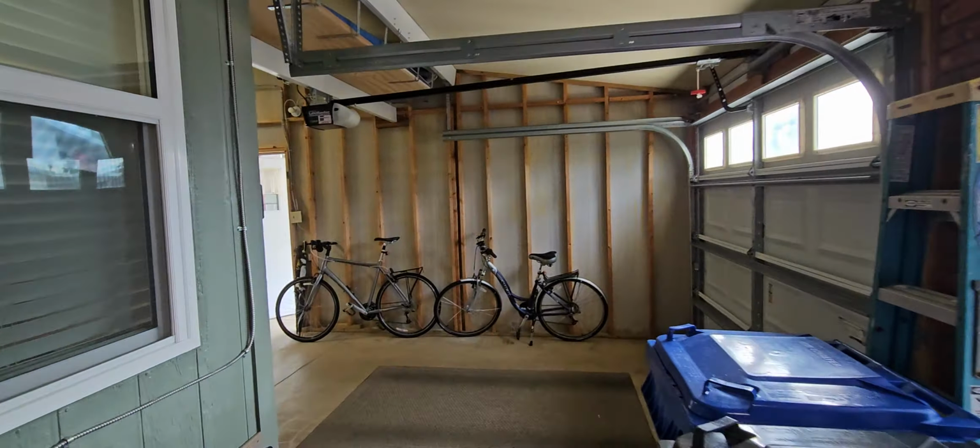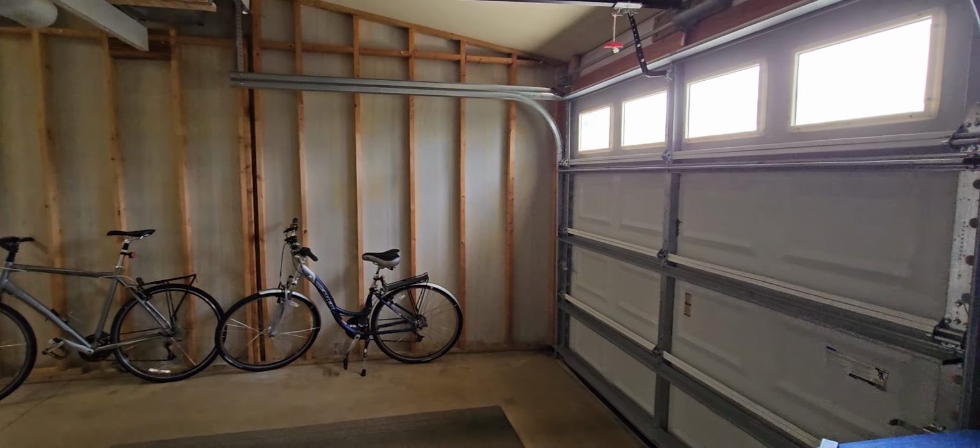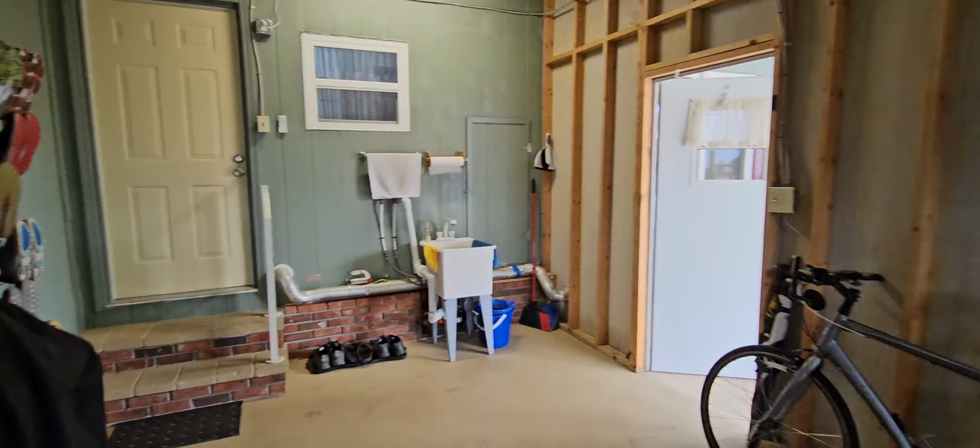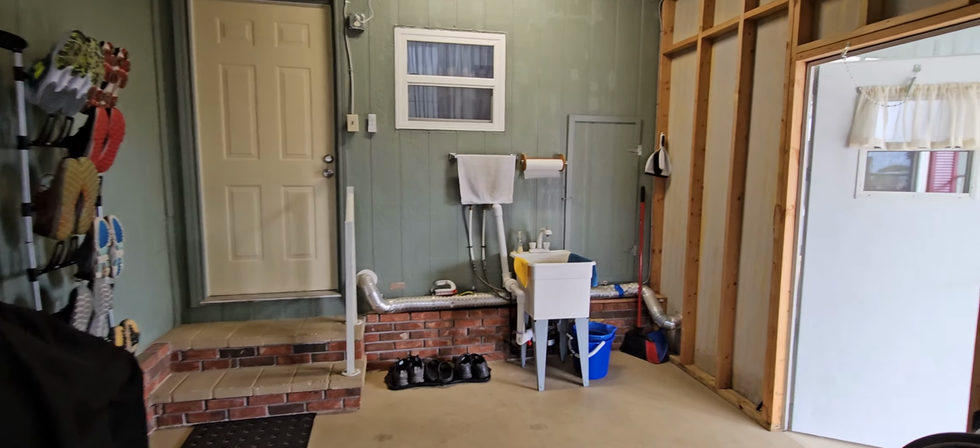This is a one of a kind home. There isn't another one like it. I've never had another one like it in any mobile home park ever.